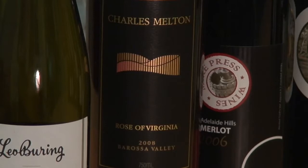I'm going to have a look at something in between now before we get to the reds. This is a rosé, and probably from the master of rosés here in Australia, and this is Charles Melton, based in the Barossa. He's been doing these for years and years and years. Really good value here as well, about $20 a bottle, but on a summer's day, a chilled rosé, can't do anything better than that. Yeah.